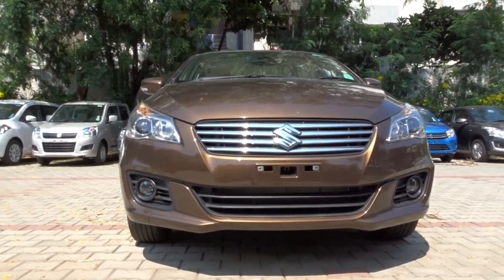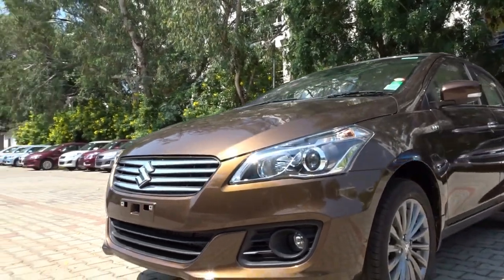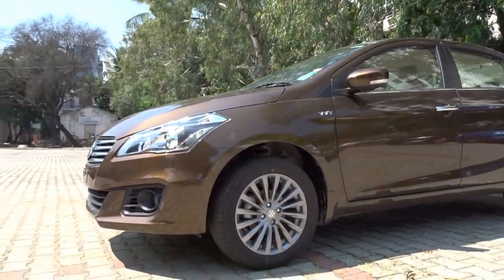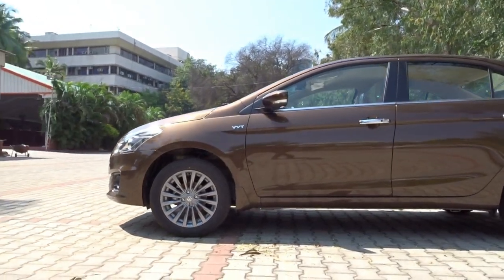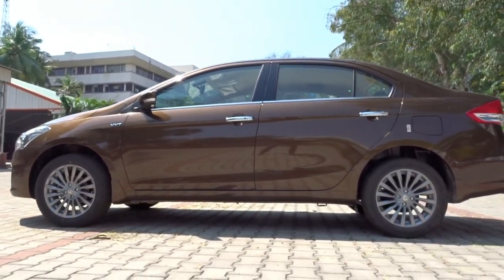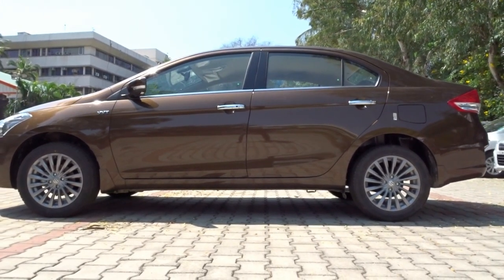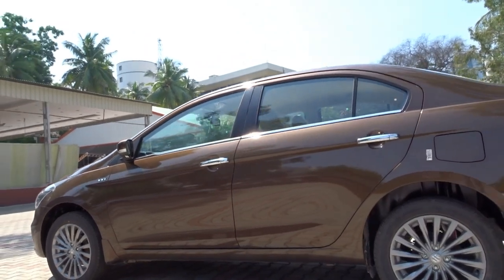The Ciaz is also 35 kgs lighter than the Honda City when we compare the top end diesel variants. Now this clearly gives it a weight advantage, thereby enabling it to offer better fuel economy and performance. Also, unlike the SX4 that had a bulky design, they have given Ciaz an aerodynamic design that enables the vehicle to cut through the air easily, thereby offering superior performance.